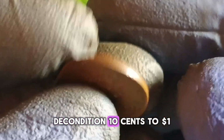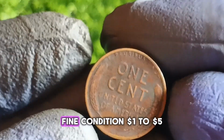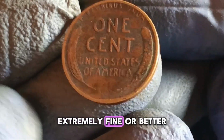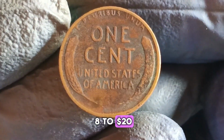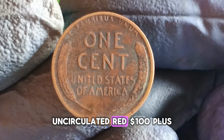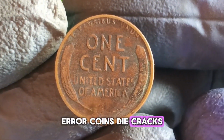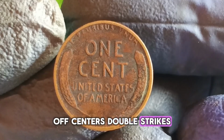Good condition, 10 cents to $1. Fine condition, $1 to $5. Extremely fine or better, $8 to $20. Uncirculated red, $100 plus. Error coins, die cracks, off-centers, double strikes.